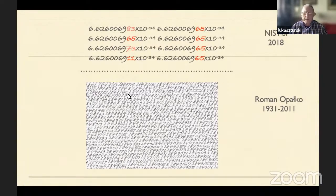So this is another example that you can be so fascinated with numbers as to try to convey certain feelings to the viewers, like Mr. Opałko did with not so complicated numbers like a Planck constant, but just with simple digits.